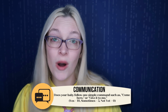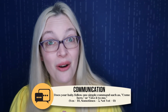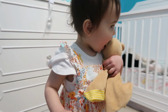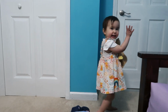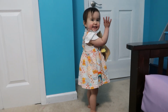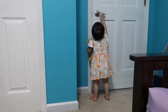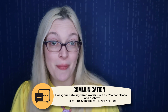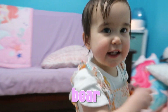Does your baby follow 1 simple command such as, come here, give me that, put that down, without using your gestures? Can you go touch the door? Good job, yes. Touch it, touch the door. Good job, Mina. Does your baby say 3 words such as mama, dada, or baba? Any 3 words count.